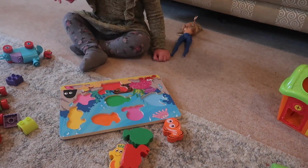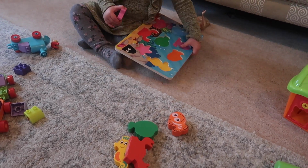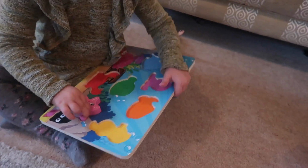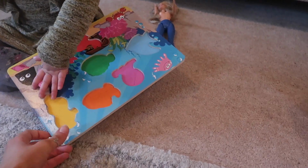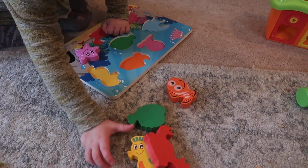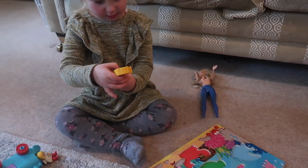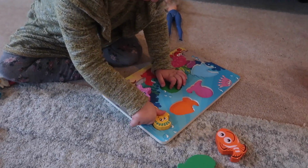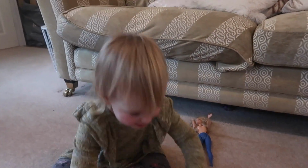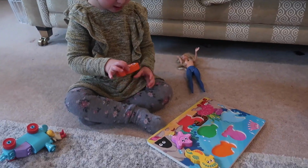Stars. The star? Where does the star go? There. Good girl. What one are you going to do? What colour is the star? Pink. Good girl. And what one are you going to do next? Seahorse? Where does the seahorse go? Can you find his shape? What colour is the seahorse? Yellow. Say yellow. Yes. Do the fish? Where's the fish go?